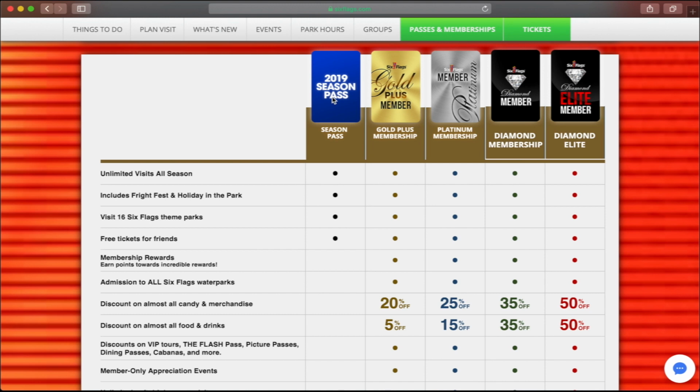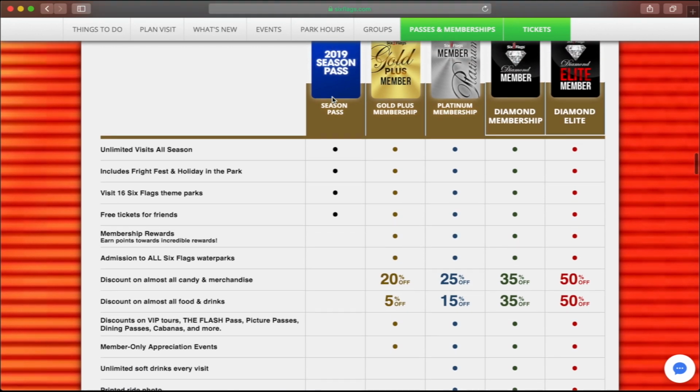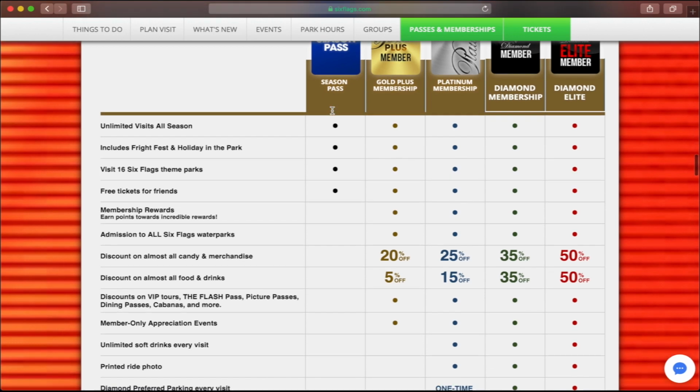If you're planning to go more than once, get that, because it's going to be cheaper than going twice and paying a full price ticket. So as of right now, January 2019, these are the passes you can buy. The season pass is the only one that you can pay one time. All the other ones are a monthly payment, so they're all out for me.